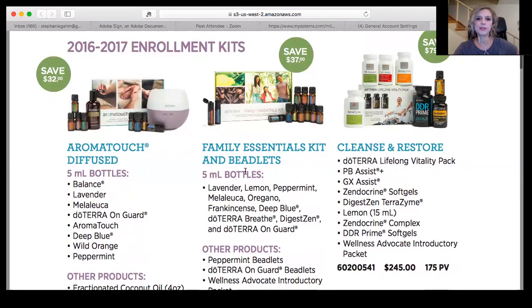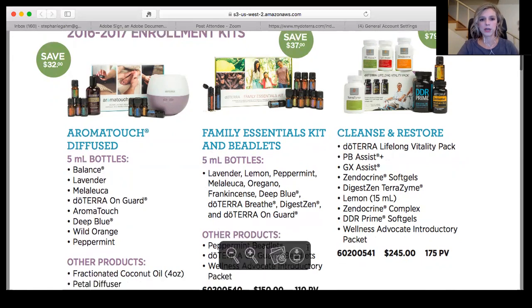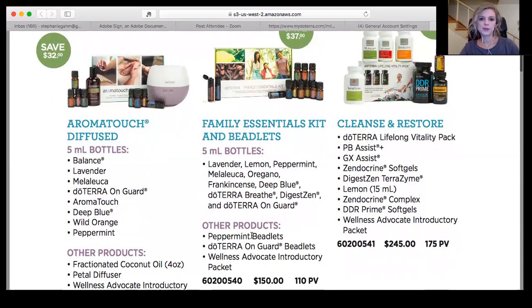The first is this Family Essentials kit. It's the 5 milliliter bottles, and those are the small 85 drop bottles. And it's kind of these heavy hitters we talked about: the lavender, lemon, peppermint, melaleuca, oregano, frankincense. Deep Blue is a great oil for muscle and joint pain, especially for little kids who are growing really fast and have those pains in the night. doTERRA Breathe is a respiratory blend, and then the Digestin and the On Guard like we talked about. And this kit also comes with peppermint beadlets and the On Guard beadlets. So that's awesome.